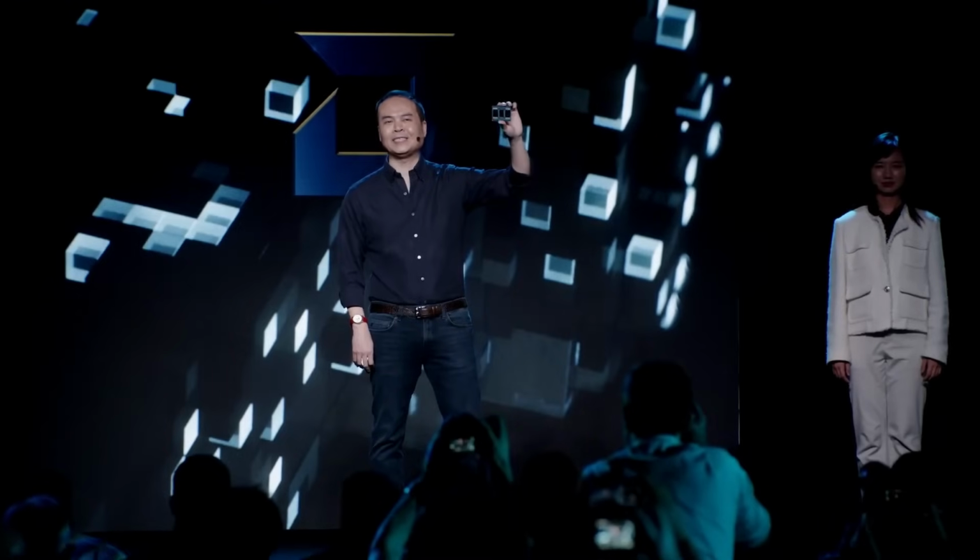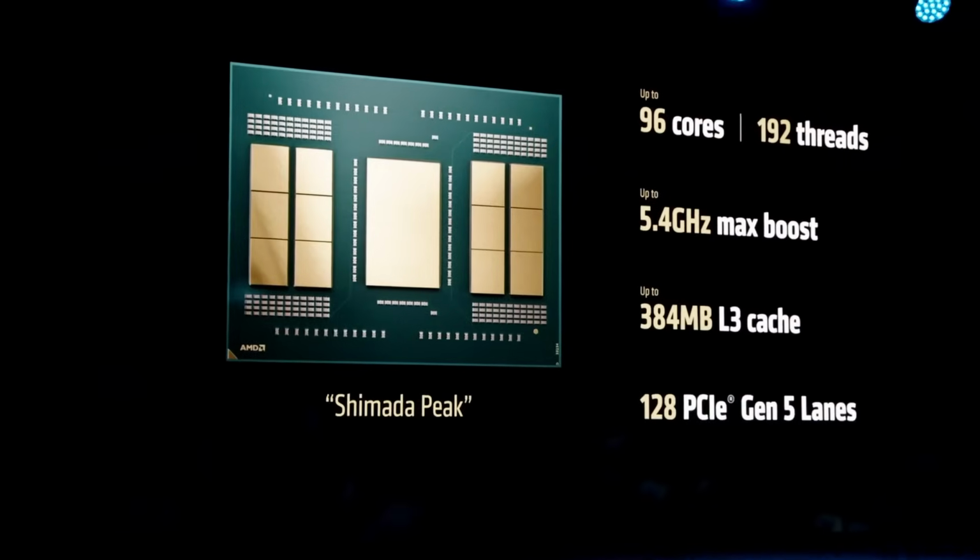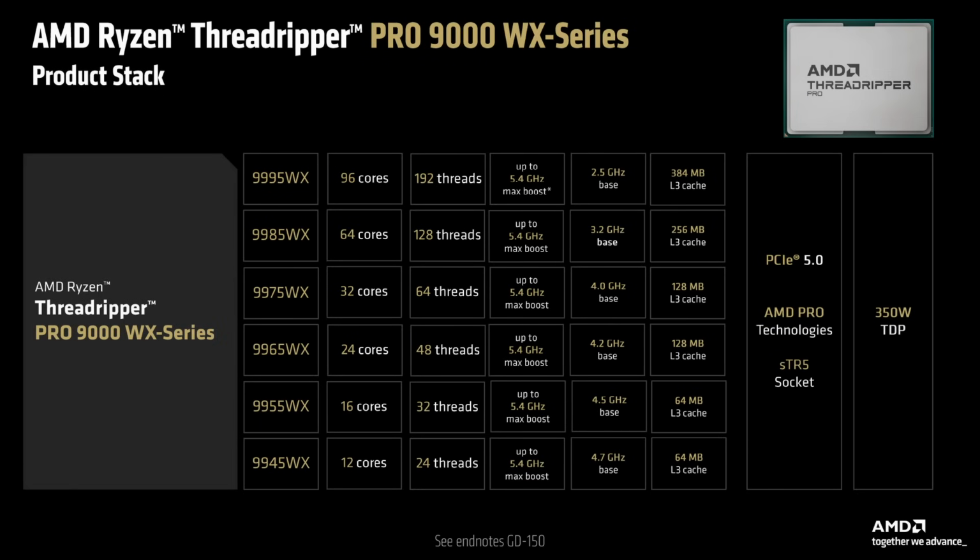Beyond the graphics-related announcements, AMD also announced new Threadripper CPUs, codenamed Shimada Peak. These Threadrippers feature up to 96 cores and 192 threads with a 5.4 GHz boost, which is insane considering these are still consumer desktop CPUs. For things like CAD work and rendering, these should be absolute beasts, at least based on the specs.